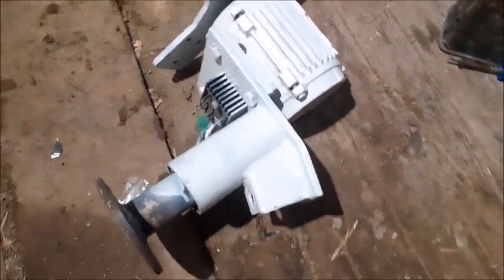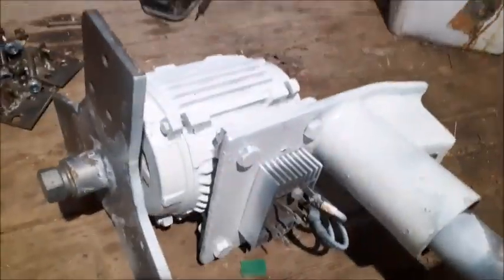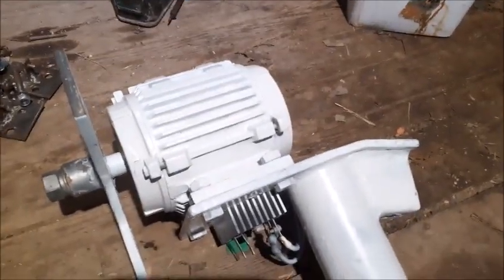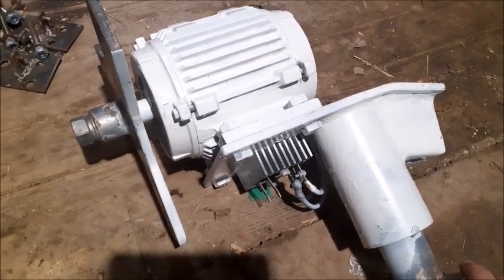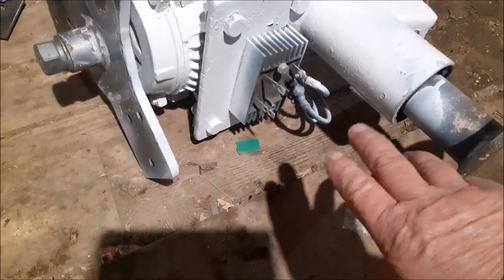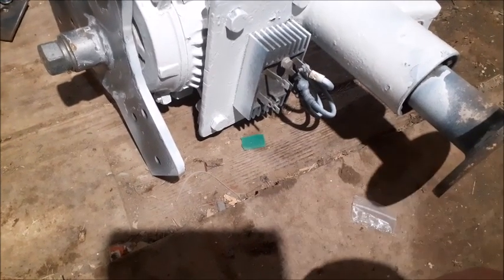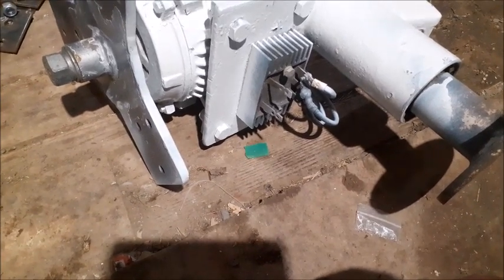Another thing I've been doing is starting work on the wind turbine. So this is the turbine itself. Basically just cleaned it up. It was a bit rusty and horrible. Nothing special, just wire brushed off and a little bit of white car enamel on the outside. Cleaned up all the wires. They were starting to perish a little bit, so I've just put heat shrink wrap on them and new clips and everything, so hopefully that should be good.